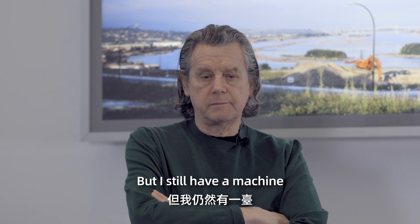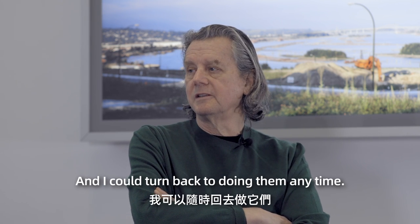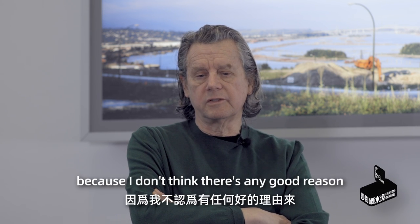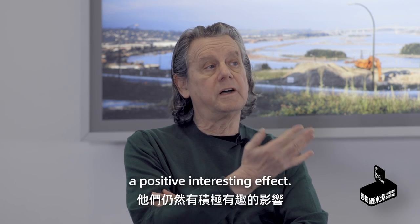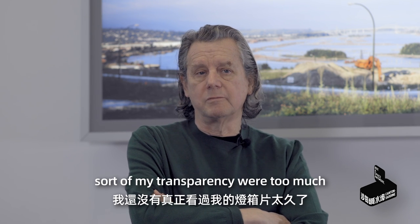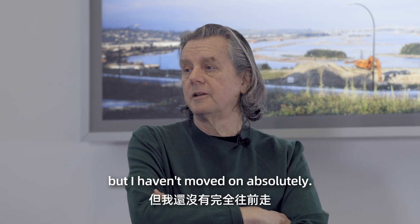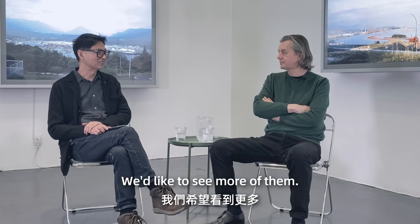But I still have a machine that produces transparencies. And I could turn back to doing them any time. I haven't ruled it out because I don't think there's any good reason to rule it out. I have the capacity, and they still have, I think, a positive, interesting effect. I like the way these look. I haven't really looked at my transparency work too much the last few years, except in exhibitions. And so I don't dislike them. I just moved on. But I haven't moved on absolutely, and I could start tomorrow doing them again. Yeah, we'd like to see more of them.